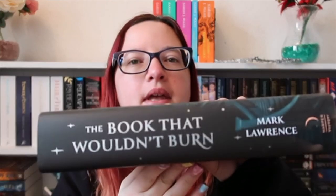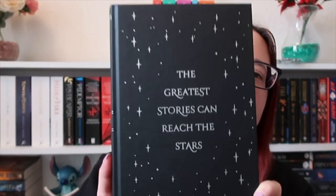Let's go this way. But the sprayed edges, just look at that. Is that not so pretty? And then it's just black on the top and bottom, but different colours, and then the inside, oh, the artwork. Well, let's just take the jacket off one sec. Okay, so I'll show you the naked hardcover.